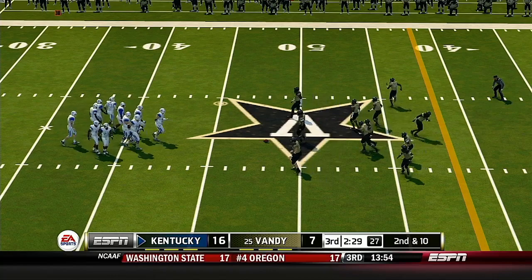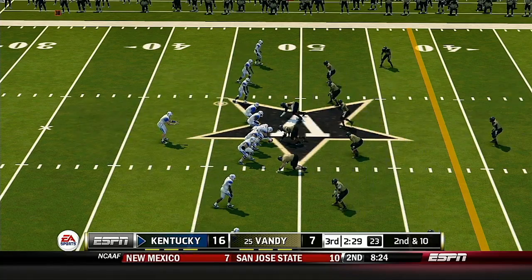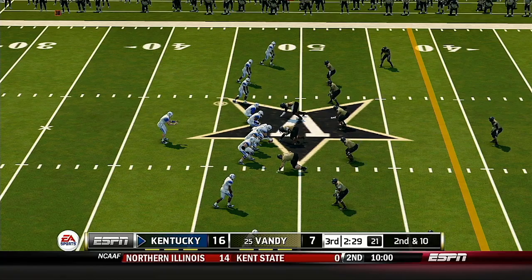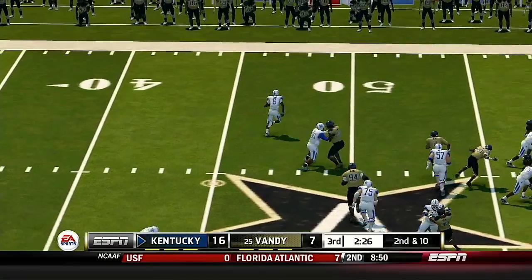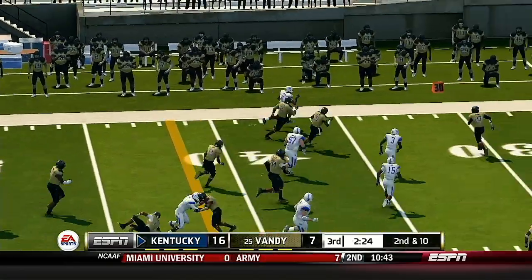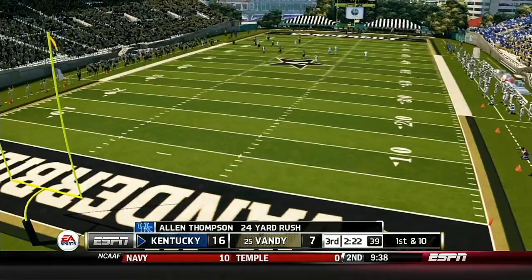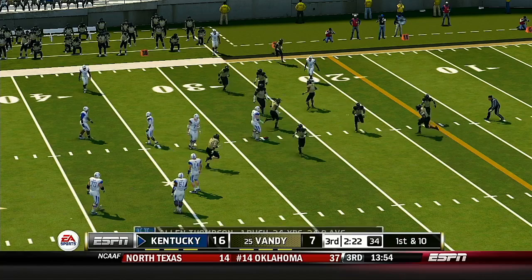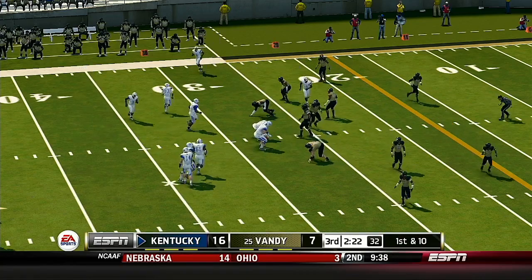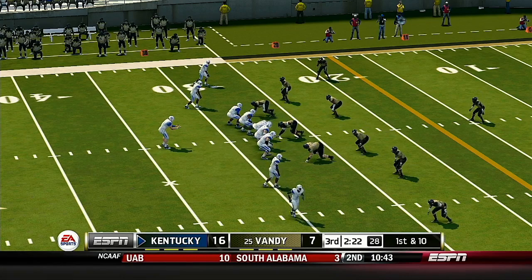Second down, 10 to go. Ball on the 48. So an empty backfield with five wide receivers. They go with a run. He's at the 40. He's knocked out of bounds. Right around the 28-yard line. That makes it first and 10. They come out in a five-wide set.